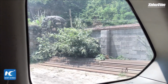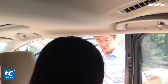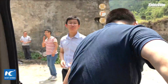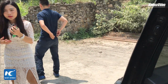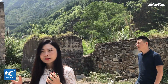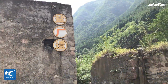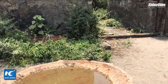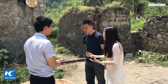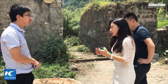And now we are getting to the ruins of the salt. Okay, now we just arrived at the ruins of the salt producing site. As you just saw before, this Saline Spring, and so here is the place that the local villagers used to make salt with the Saline Spring we just saw. So let's invite Mr. Tang to give us an introduction and history about these ruins. So please.